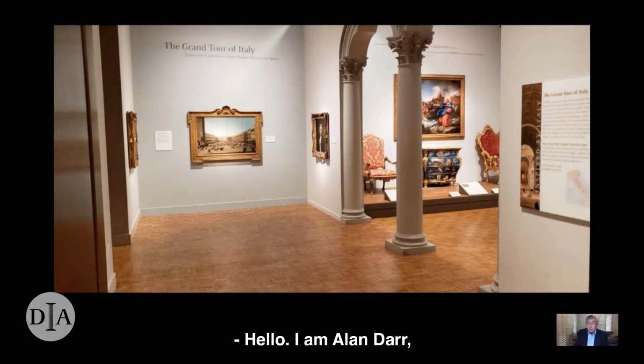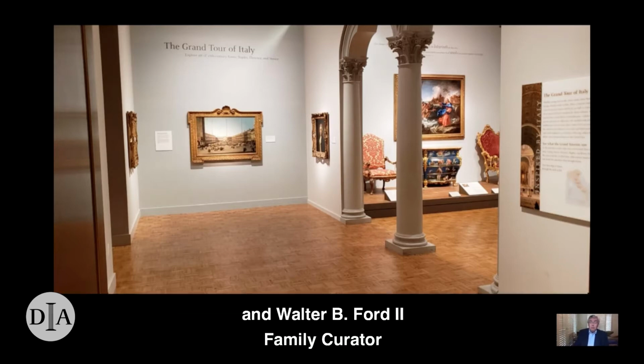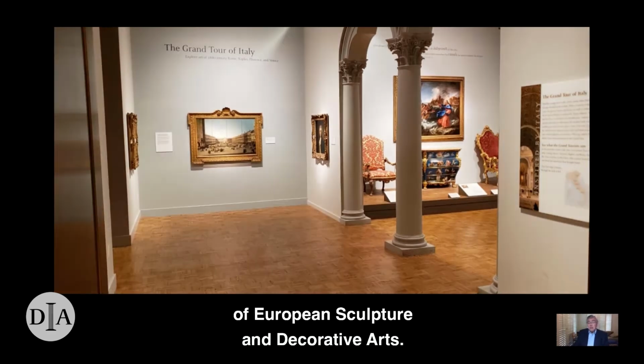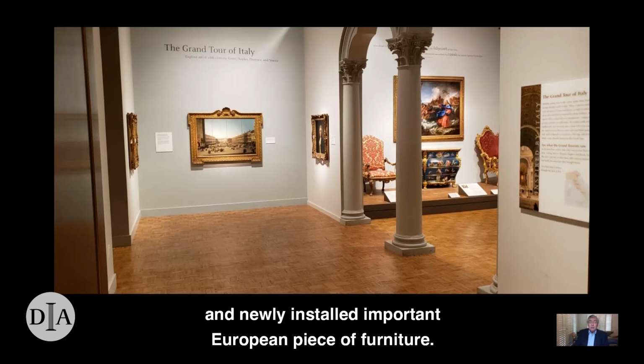Hello, I am Alan Darr, the Senior Curator of the European Art Department and the Walter B. Ford II Family Curator of European Sculpture and Decorative Arts. And I'm very pleased to present to you today a newly acquired and newly installed imported European piece of furniture.